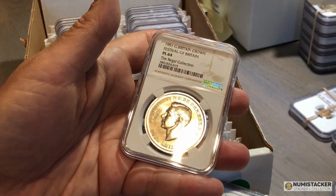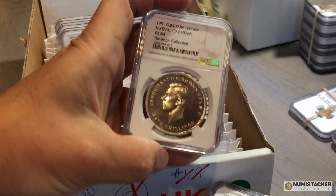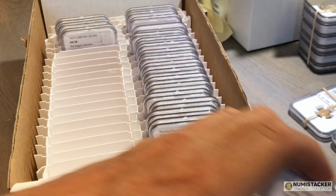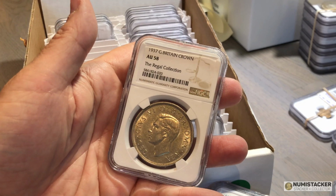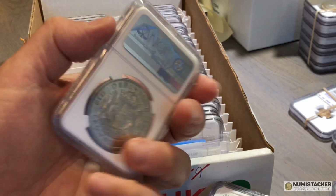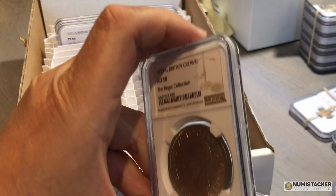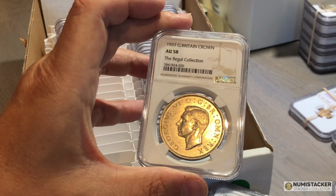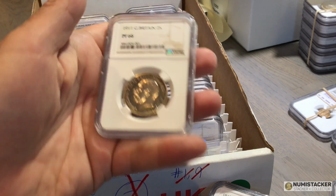Here's a 1951 Festival of Britain crown in proof 64. There are several coins that have been pretty much ignored for grading for the last few years, and you're seeing a lot more of these coins now come in. 1937 crown, 1951 crown, 1977 crown. It probably won't be long before some of those 50p Churchill crowns that everyone has stored away in cupboards start coming in for grading and get more interest and go up in price.